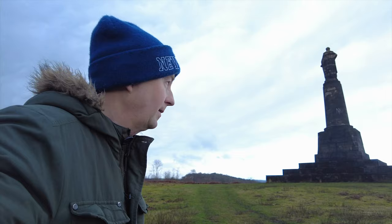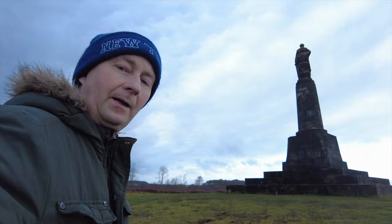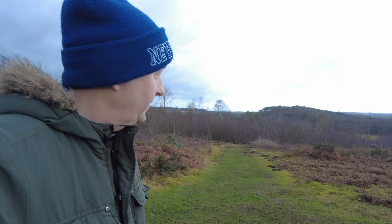Unlike last week where we paid £12.50 to walk around the lake, this is completely free. Just park at the Monkey Forest, which is closed at this time of the year, and walk up the hill, which is the way we've done. Or basically, there is a very, very steep path straight down to the car park.